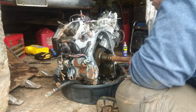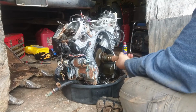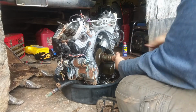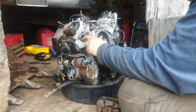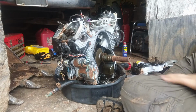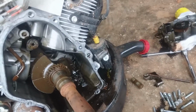This connecting rod has some light scratches on it, but it might be savable. It won't even move right now. It's too much compression up here. Unbelievable. Probably gonna reassemble this motor and just leave it alone, post it for parts.